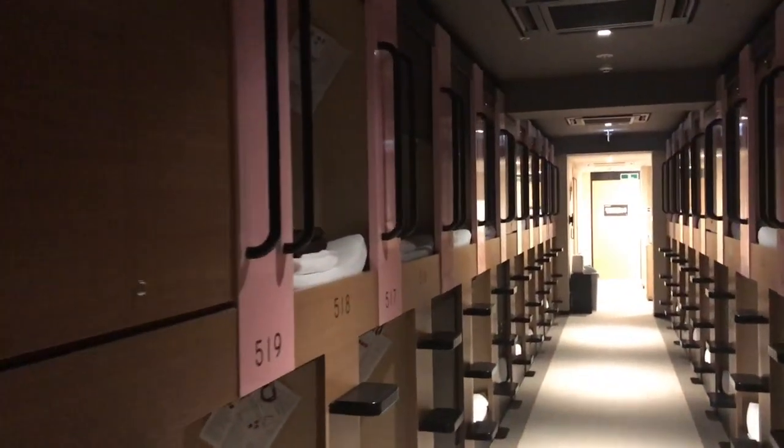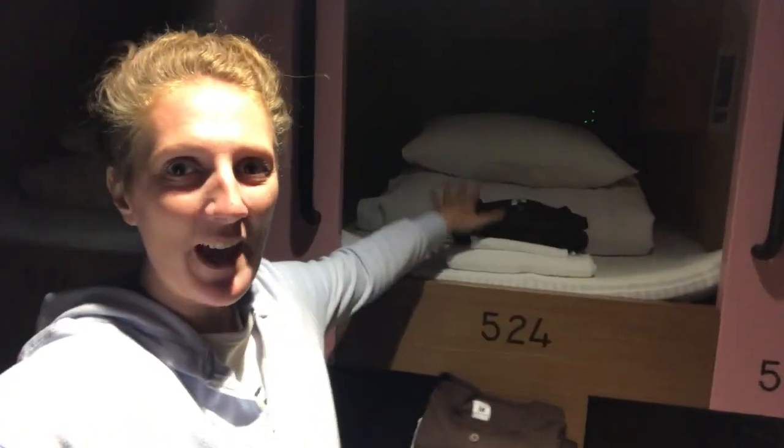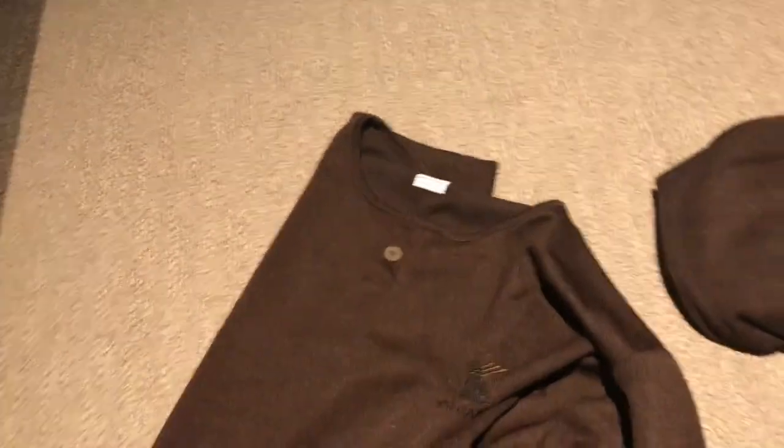This is a female only level. Inside the Capsule Hotel, everyone has their own bed, their own capsule like this, and they give us all our own pajamas. So you get a set of pajamas, a face cloth, a toothbrush, and a towel. So it's much nicer than a hostel in that way.